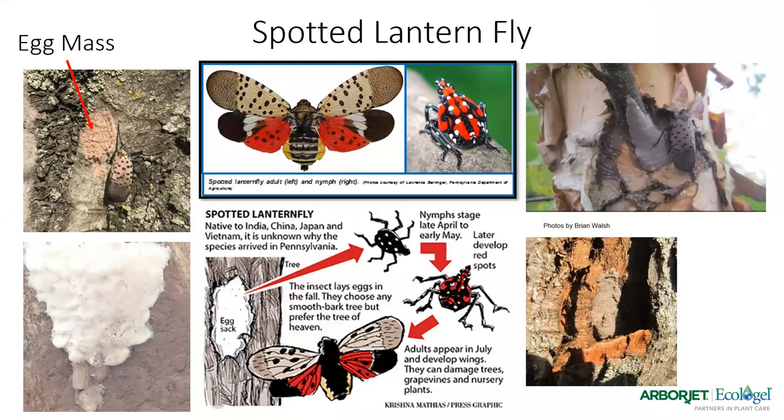Oftentimes, if one lays in an area, others will begin laying in the same area. And so you'll find one branch on a tree that's completely slathered with egg masses. But they're difficult to see. They blend in. They start as that bright white when they're first laid, and then they usually fade back to that tannish color, usually with just a couple days' time.